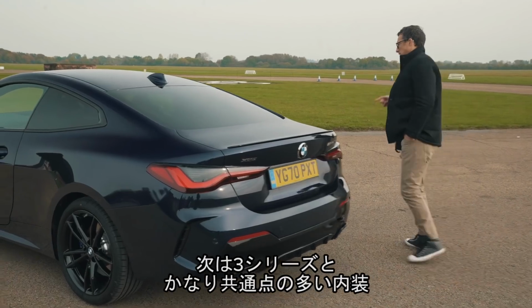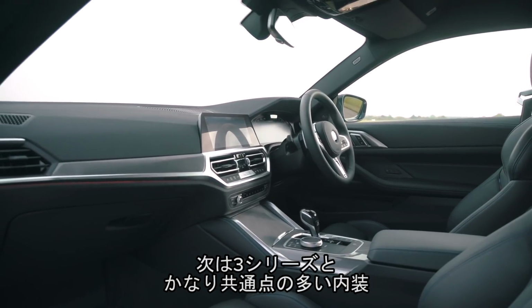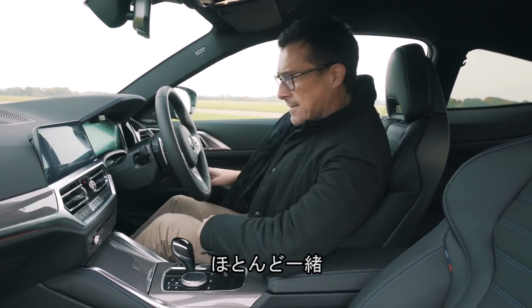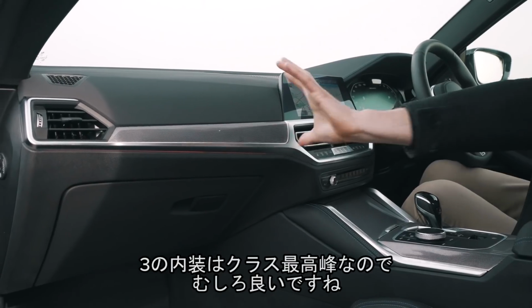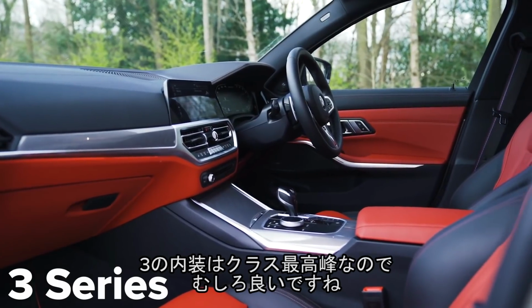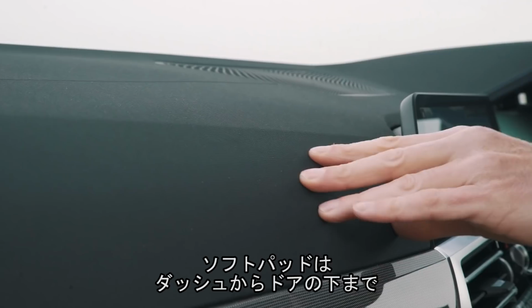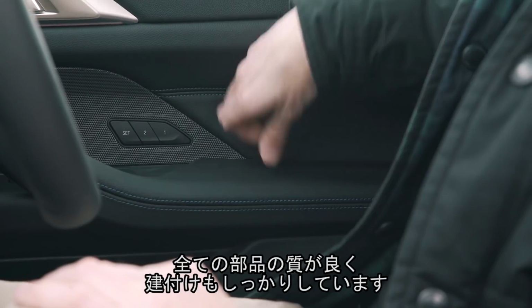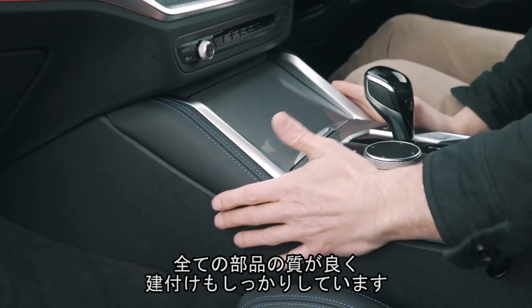Anyway, let's check out the inside because I bet it's rather similar to a 3 Series. And oh look! Indeed it is. It's not a bad thing though, because the 3 Series interior is the highest quality in its class, I think. So it's the same with the 4 Series. Lots of soft touch materials, even extending down here. All very nice and plush, and everything is super solid.